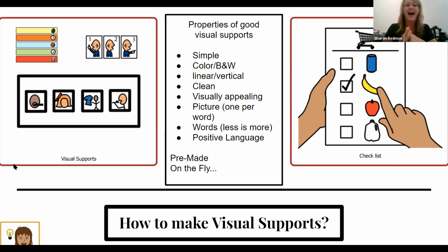So clean. I had a professor in college who I didn't get along with very well, and actually was about to give me my first real bad grade. And what I learned from her is that if you wouldn't want to look at the materials you create, then don't give them to students. So if they're not clean or visually appealing, we don't have a nice crisp border, they're not cut out appropriately, if you wouldn't want to hold on to them or look at them, then why would we do that for our students? So making sure that they're clean and visually appealing.